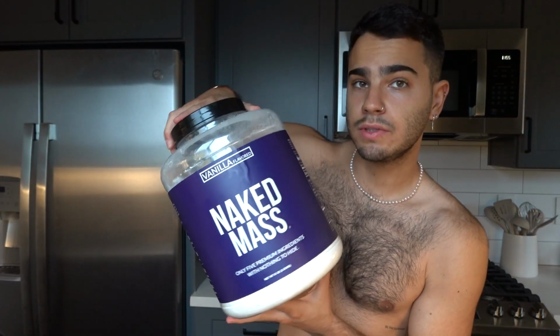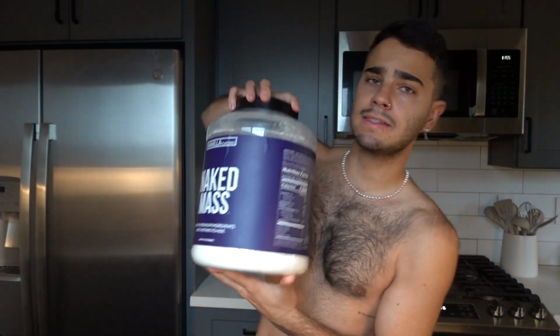Then I'm gonna add my protein. This is the protein I use, Naked Mass. It's a mass gainer protein. I have been on a journey to try and gain mass and muscle weight. My metabolism makes it a little bit more difficult to gain and maintain weight. I only do 1 scoop because it does make my tummy a little bit heavy and hurt a little, but I'm trying to work my way up to 2 scoops.